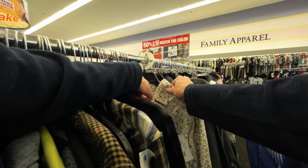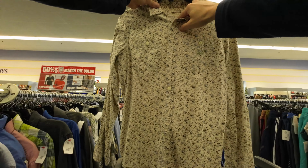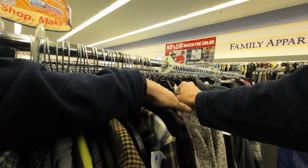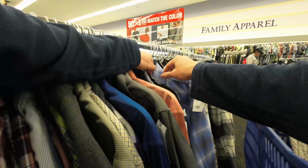Right off the bat, I found this Denim & Supply Ralph Lauren button-up shirt. It is a men's size small, but since they were just asking a couple dollars, I decided to grab it. This should sell for $25 to $35.